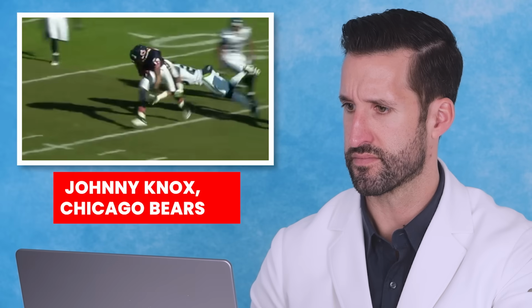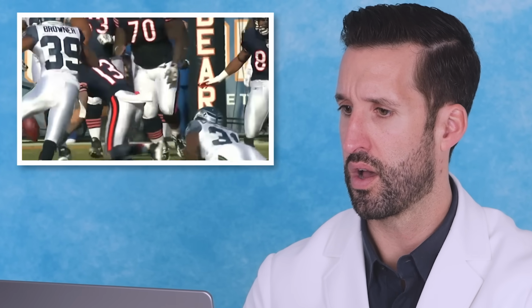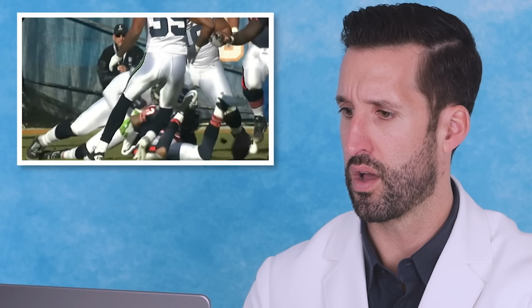evaluated. And the safety, and I believe 31 right there, Cam Chancellor. Loose after the catch, but Anthony Hargrove, number 94, coming in afterwards. He slams. Oh, your body's not supposed to bend backwards that way.